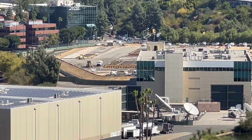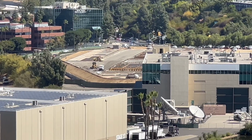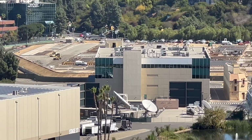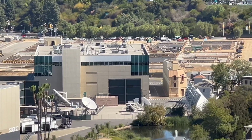Man, I realized this segment's almost 3 minutes long. I could watch this all day long, but we'll move on to the second part of the Super Nintendo World update in just a second. But that's really cool to see all this action happening, because it's usually just so quiet on all these projects.